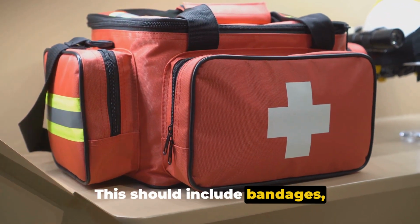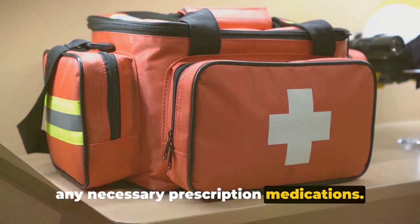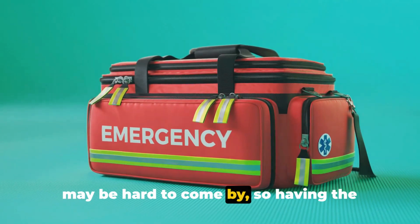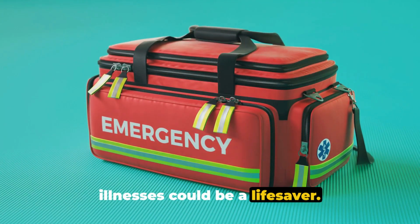Last, but certainly not least, is a comprehensive medical kit. This should include bandages, antiseptics, tweezers, pain relievers, and any necessary prescription medications. In a post-collapse world, medical help may be hard to come by, so having the tools to treat minor injuries and illnesses could be a lifesaver.